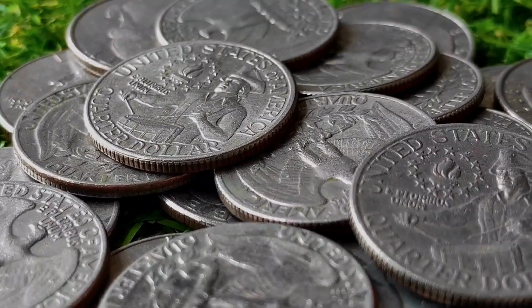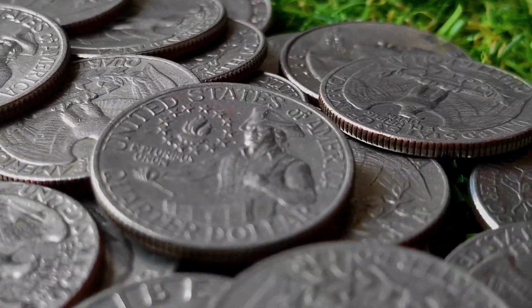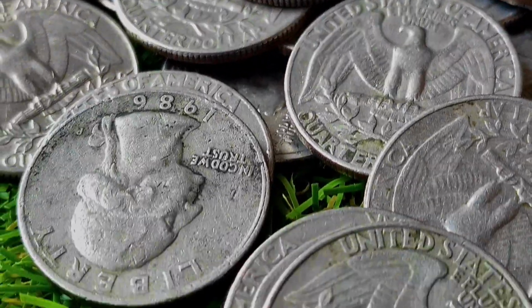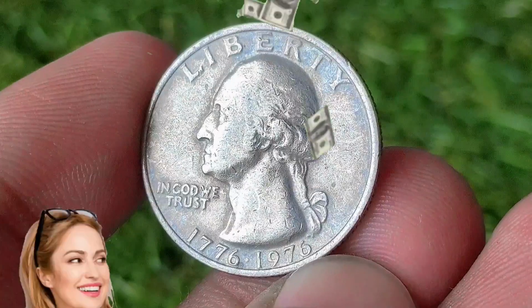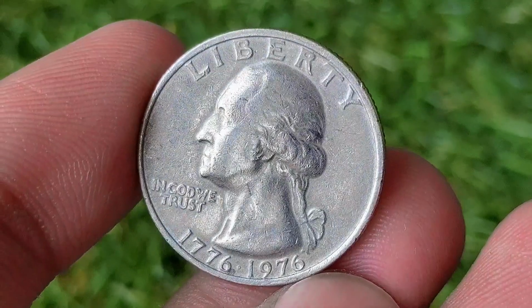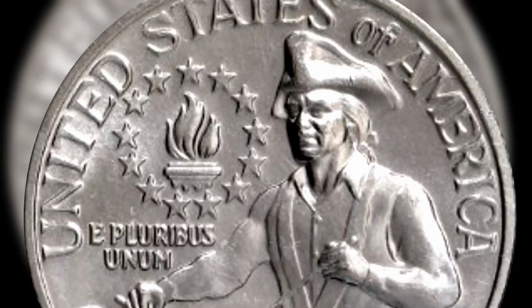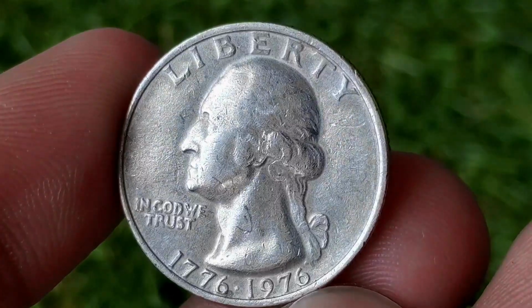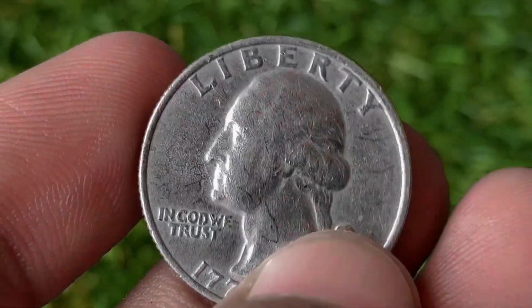Wrong planchet error. Imagine a quarter that was accidentally struck on a nickel, penny, or foreign coin blank. These are extremely rare but confirmed examples exist. One Bicentennial Quarter struck on a 1-cent planchet sold for over $9,000. A 25-cent coin struck on a 40% silver planchet that shouldn't have been used in that series sold for more than $10,000.